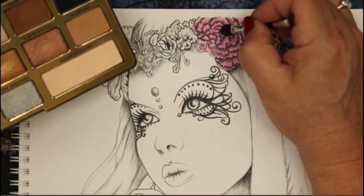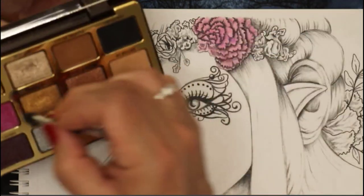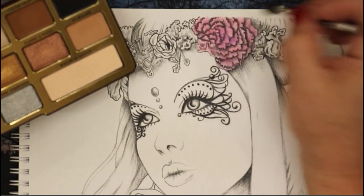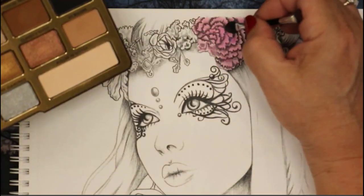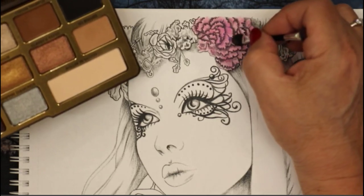And I'm just trying to put this in the middle, like on the bottom of the petals, to make them stick out a little bit. Give them a little dimension. Like that.